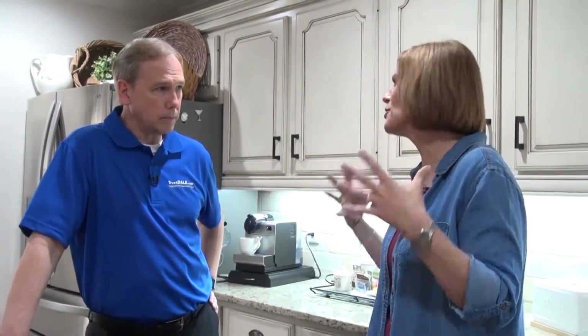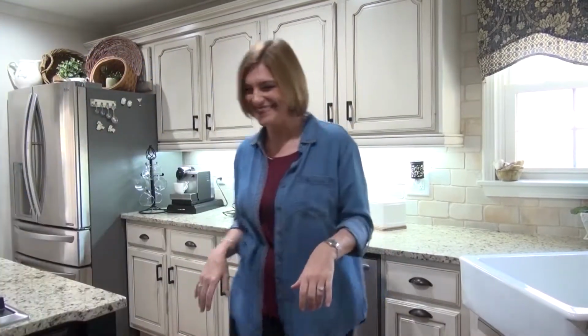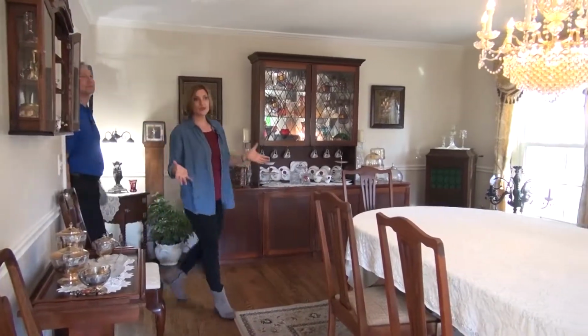And I think you'll be able to see as we go through the rest of our tour how this thing is so easily navigable. It's awesome. Somebody told me the dining room is stunning as well. Oh my gosh, wait till you see it. Let's go.